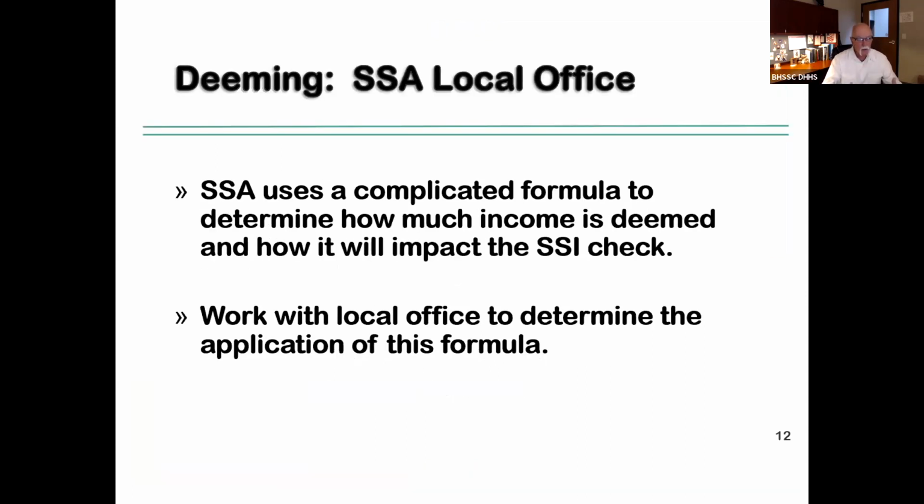So Social Security figures out the deeming formula, and it's a complicated formula. So even as CWICs, we don't get into calculating that amount for people because there's just too many variables. They're looking at the number of people in the house and the cost of the household and different things like that that they're figuring in that formula.